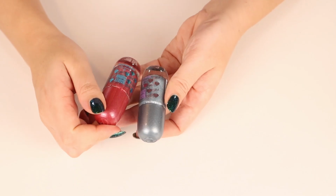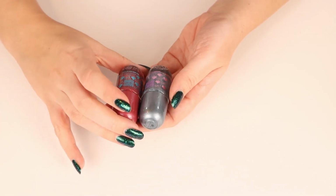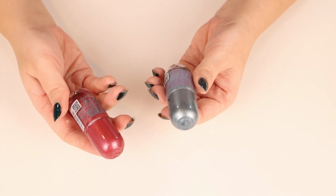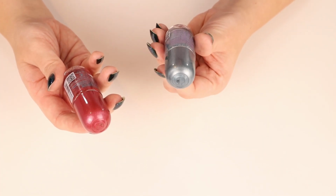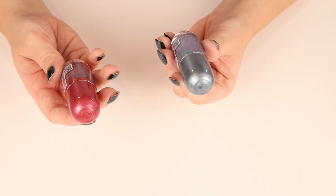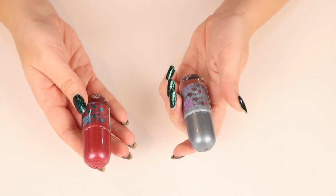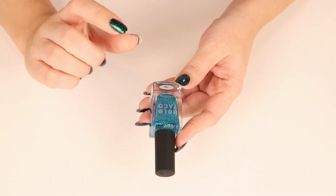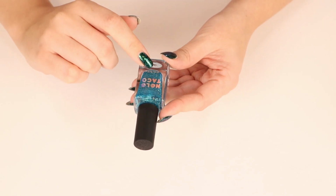I have two more holographic nail polishes from Essence from the Harley Quinn collection. These are so beautiful, the red one and the blue one. I cannot even read it in this light. Chaos Queen is the blue one and XOXO Harley is the reddish pink one. Absolutely beautiful, keeping those.